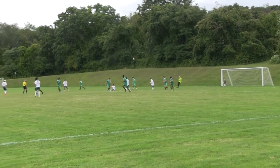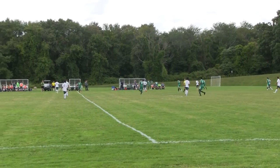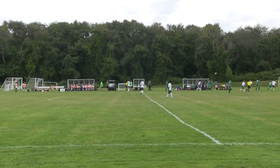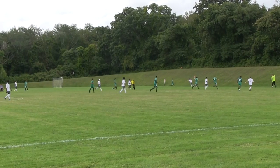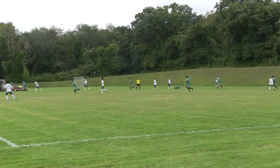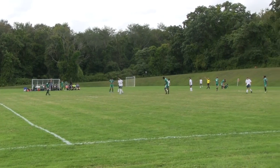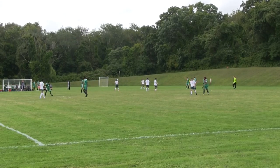They're looking for a call. Didn't get one. Kicked up to number 22. Quickly, they come back, trying to center it in front. Matthew Mota has it, kicks it up. How's his foot? Oh, his knee? Oh.